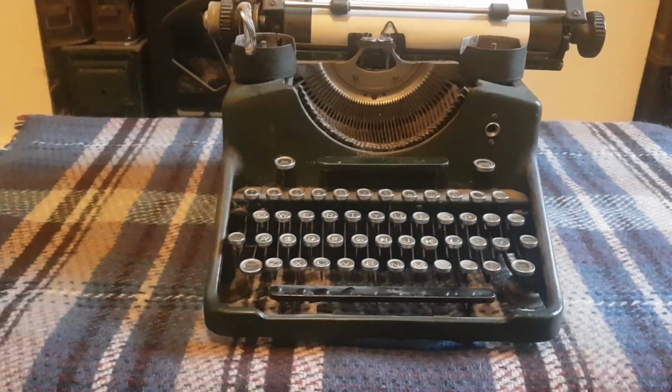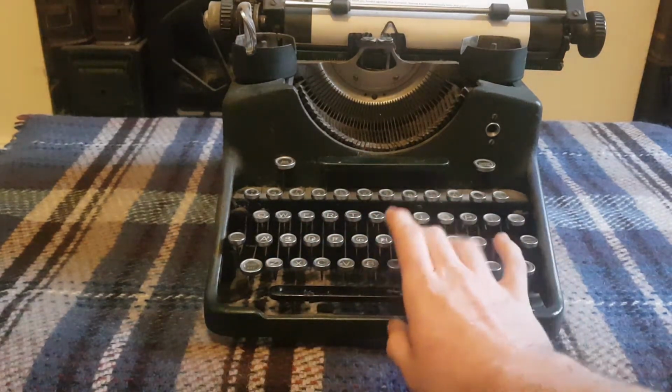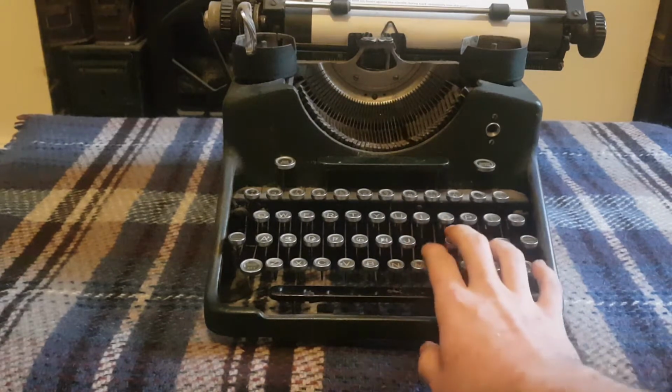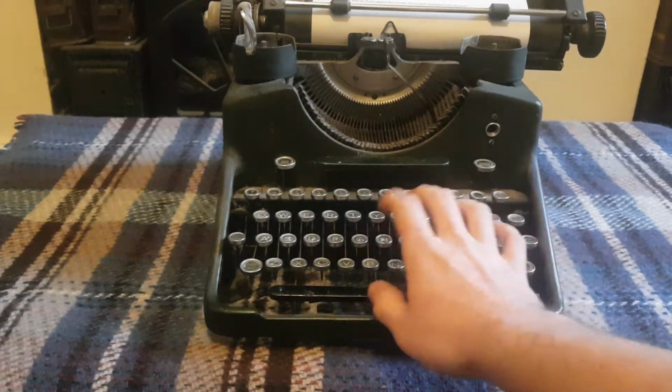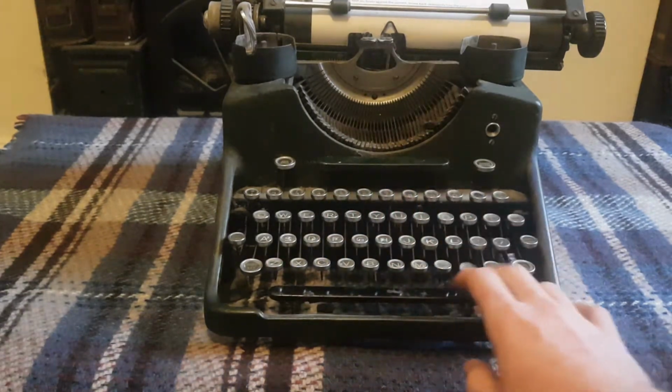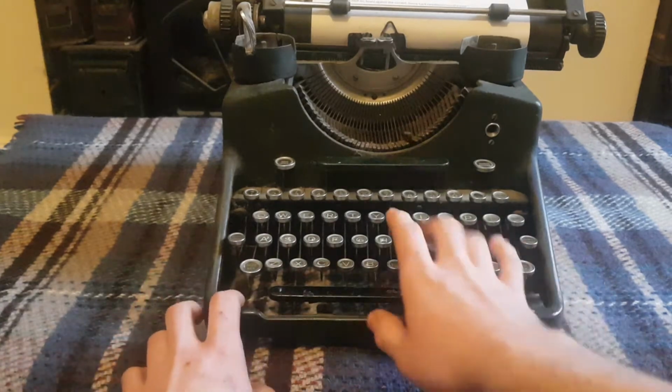So starting off, we've got my old typewriter here. I really like it. I keep it up on the shelf. It's something nice to look at, and it's one of those things that you want to touch and play with. Sadly, it doesn't fully work, but all the keys still tap. And it's just one of those really nice things to play with.